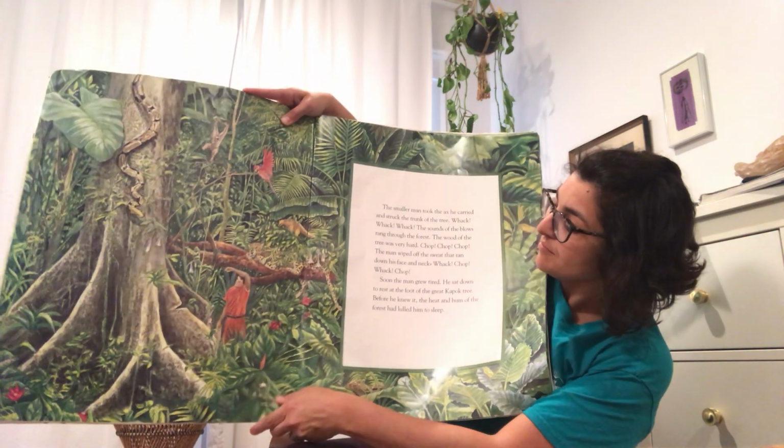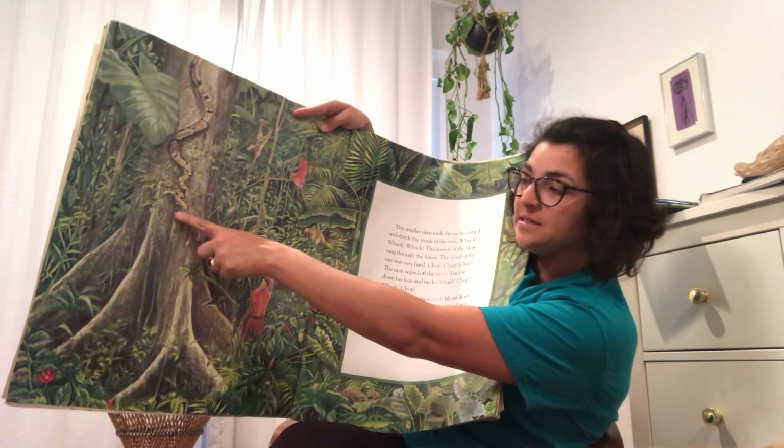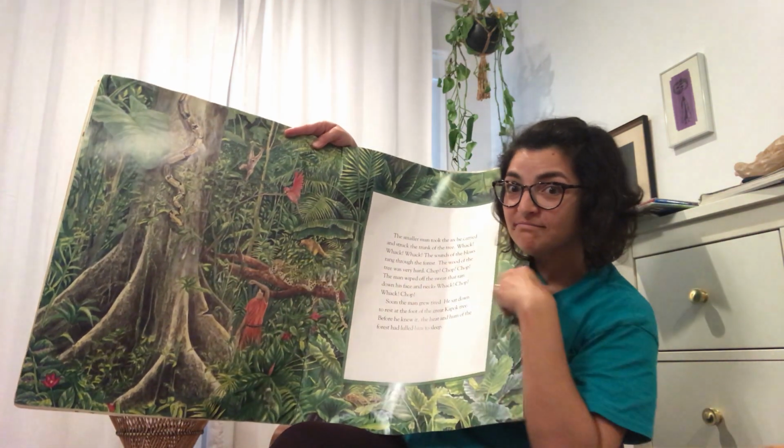Look at this. I see a jaguar here. Anybody see this crawling on the tree?